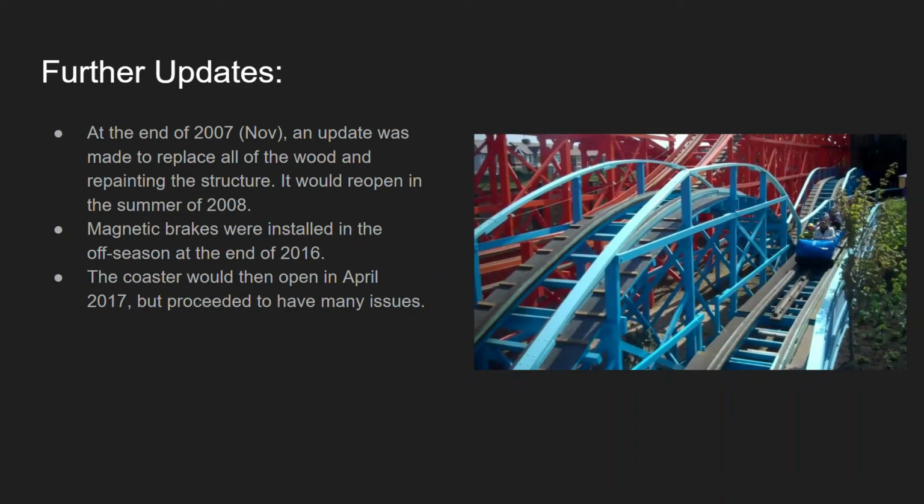Potentially the closure of the ride was down to this change, and it was the park's fault that it closed, because the magnetic brakes were having some issues, and of course that poses a danger. Really, they should just proceed to have the manual brakes, because the staff members can work them, they're not too hard to do, and they still use them in the park today.